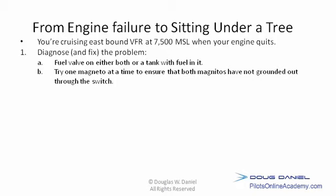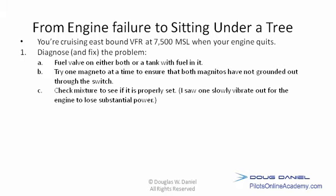Try one magneto at a time to ensure that both magnetos have not been grounded out through the switch. Check mixture to see if it's properly set. I saw one slowly vibrate out for the engine, and for the engine to lose a substantial amount of power before we saw what was happening.